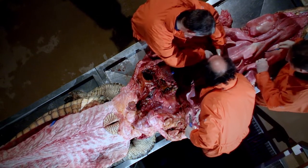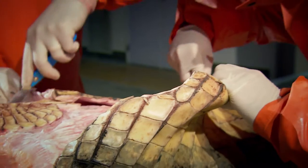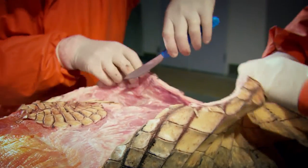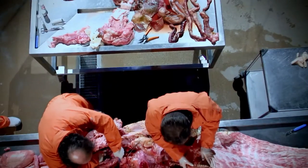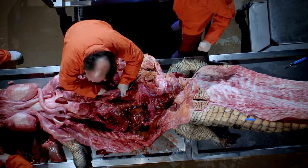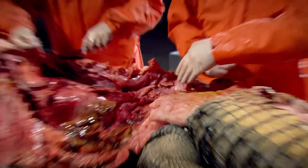This croc died during mating season, a perilous time for a male. It could be a clue to the cause of its death. The dissection team wants to find out if this croc was sexually active before it died. But crocodiles keep their reproductive organs well hidden inside their bodies.